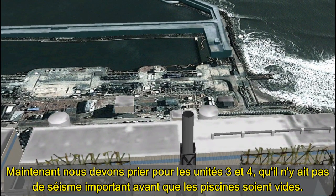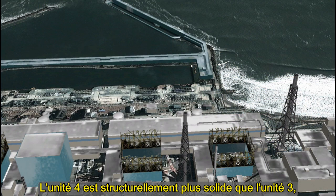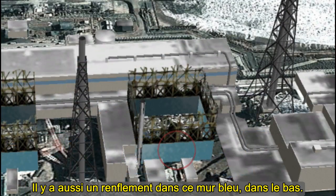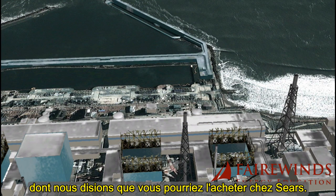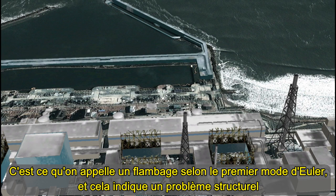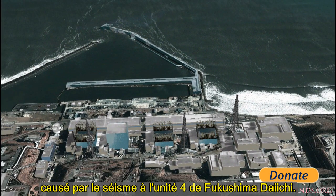Now, we have to pray on Unit 3 and Unit 4 that there's no significant earthquake until those fuel pools are empty. Unit 4 is structurally stronger than Unit 3, but still it's in jeopardy because it too had the effects of an explosion. There's also a bulge in that blue wall right at the bottom. That blue wall is concrete, and above it was the steel building that we talked about that you could buy at Sears. But that blue wall has a buckle in it, and it bows out about an inch or two. That's something called a first mode Euler strut buckle, and it's an indication of a structural problem caused by the earthquake on Fukushima Daiichi Unit 4.